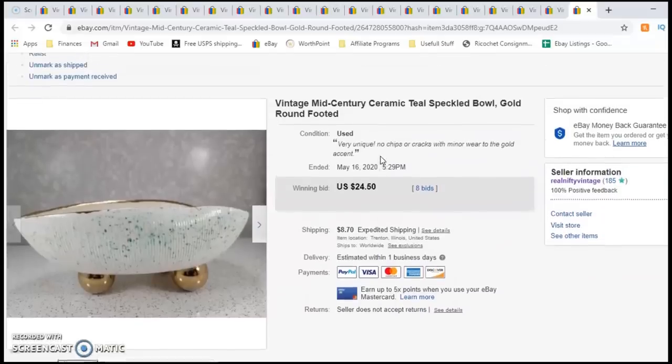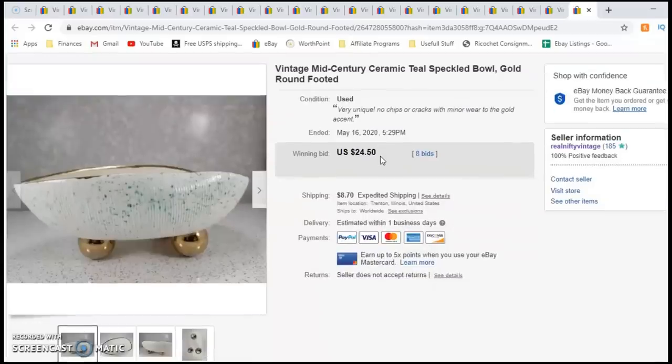Most of these items, actually all of them, ended on the same day, and I just thought I would show you a selection of things that have been selling in my new eBay shop up at auction format. But I will wrap up this video here.